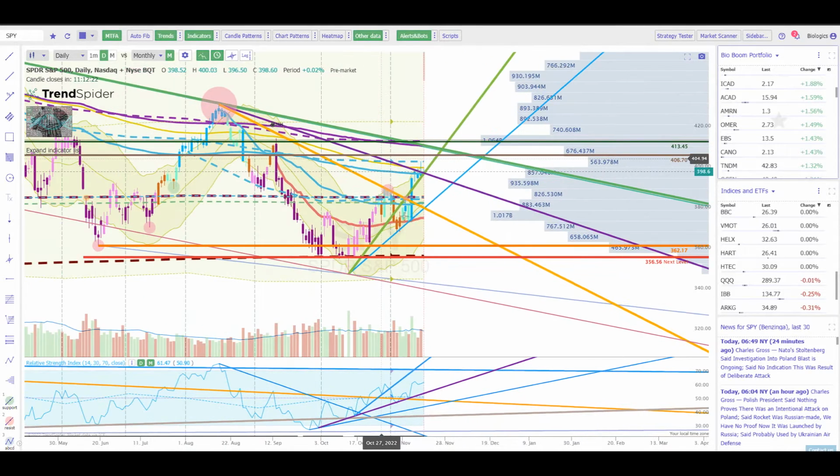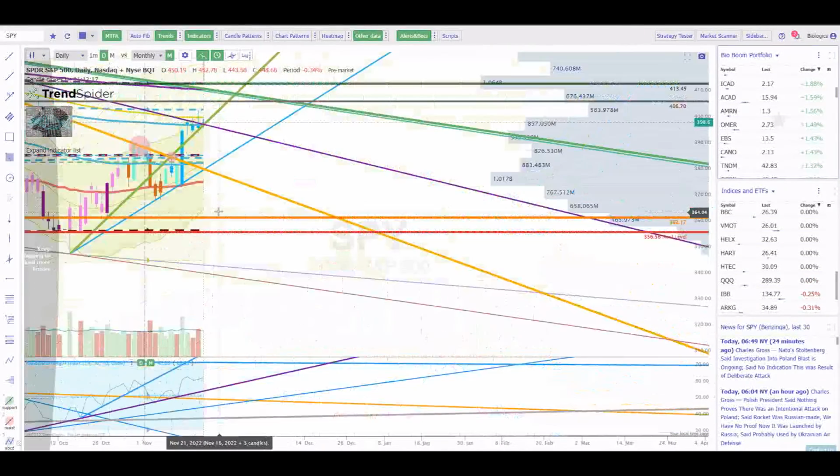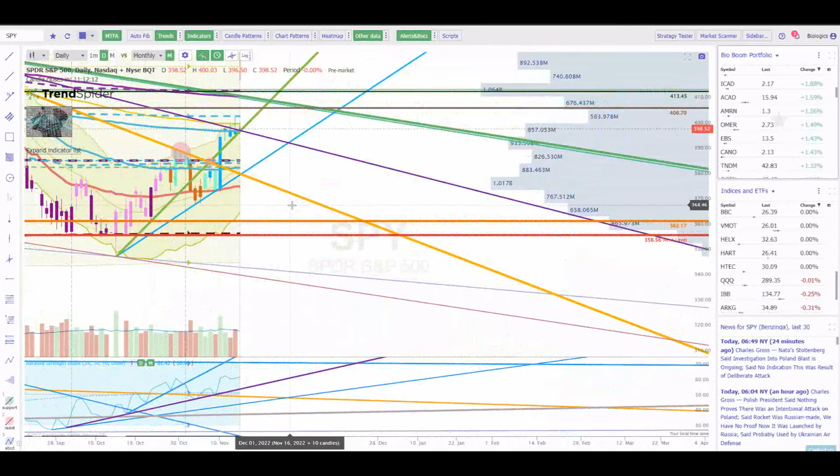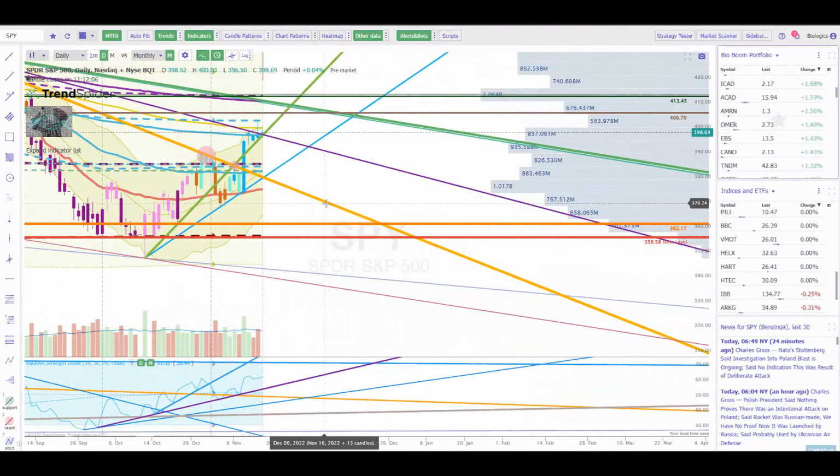There's the monthly anchored VWAP from the March high and the March, beginning April high. So we have that to deal with. Still holding on to this reacquired uptrend ray, which is interesting.